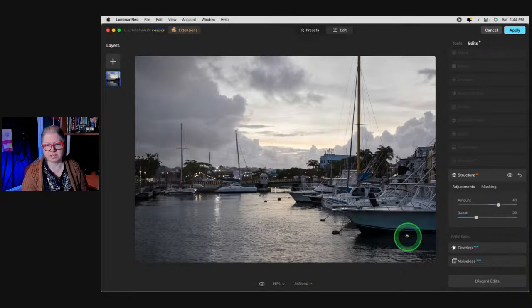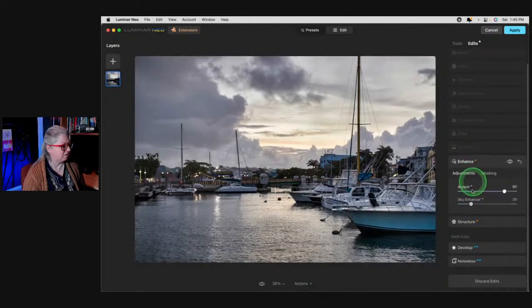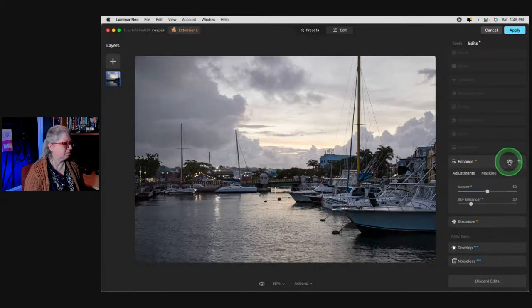Now, if we want to take it a step farther, we can actually copy this mask and apply it some other places. Because what's next is enhance. So it's enhancing the sky and it's punching up everything again. I'm going to dial this one back a little bit because I want it a little bit more contrasty. The sky enhancer is doing a good job, but I'm going to apply this same mask again. So I'm just going to paste it. So it's not applying to the water. So when we come back here, it's boosting the boats and the sky and not the water again.